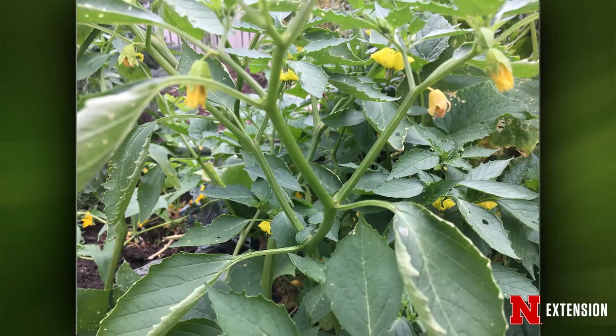All right, Sarah, this is a viewer who wants ground cherries, and she started them indoors and transplanted. She's got flowers, but she doesn't have any ground cherries. So what do we think here? Yeah, this does look like ground cherry. The thing about ground cherries, though, is the fruit develops inside a papery husk that develops after the flowers are done. And it looks like your plants are starting to develop those. So I think you just need to be more patient.